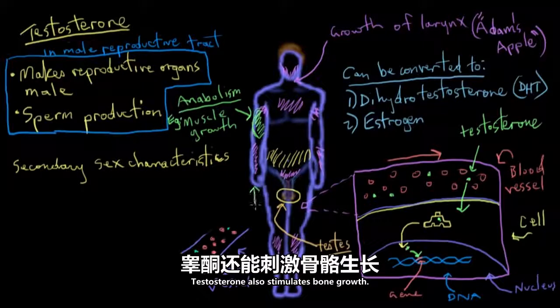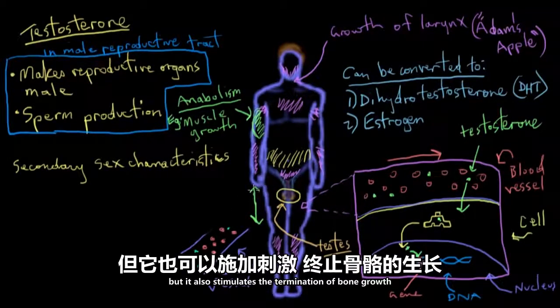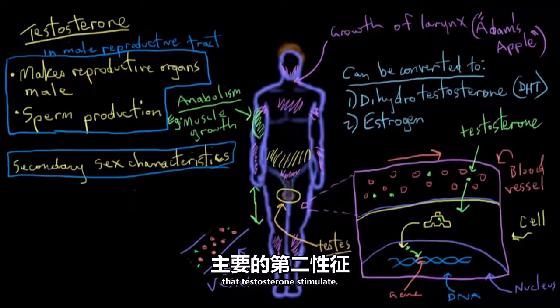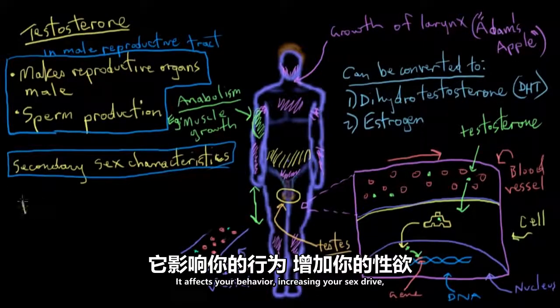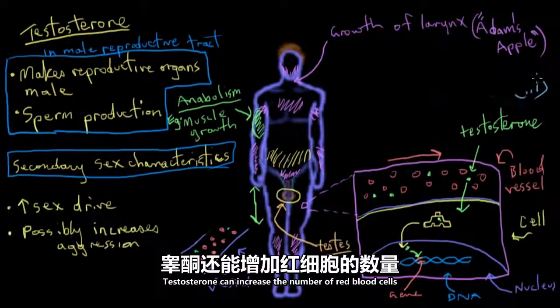Testosterone also stimulates bone growth, so it'll make your bones bigger in diameter and longer. But it also stimulates the termination of bone growth once your bones can't grow anymore. So those are the major secondary sex characteristics that testosterone stimulates. It affects your behavior, increasing your sex drive, and has been thought to possibly cause higher levels of aggression.